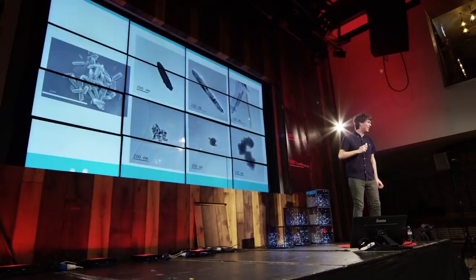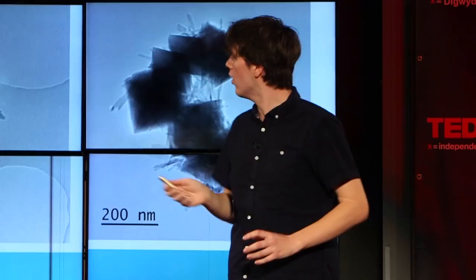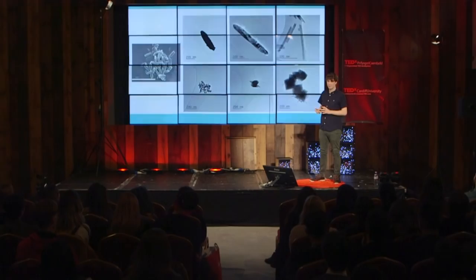I am skipping it. There are some of the failures at the bottom. They're not all rods. I quite like the one in the middle. Now, if we get these rods, we can use them to diagnose diseases.